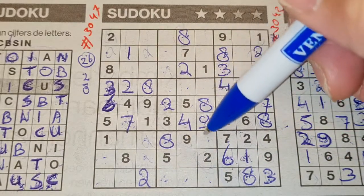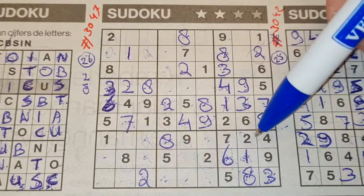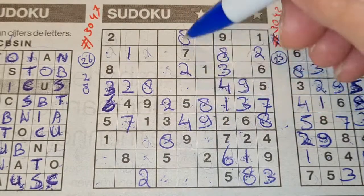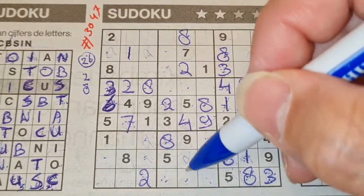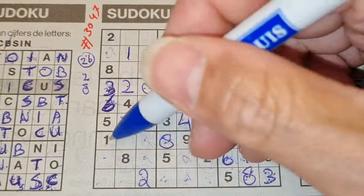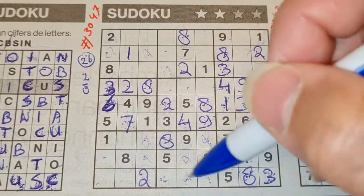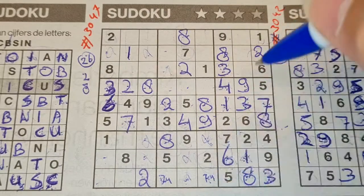We have a pair. In this big square, we have 1, 2, 3, 4, 5 missing numbers. Two of those missing numbers are the 7 and the 4. We have a 7 and a 4 in this middle column, so no 7 and a 4 in those two boxes. We have a 7 and a 4 in this row, so no 7 and a 4 in that box. So the 7 and a 4 goes in those two boxes as a pair.